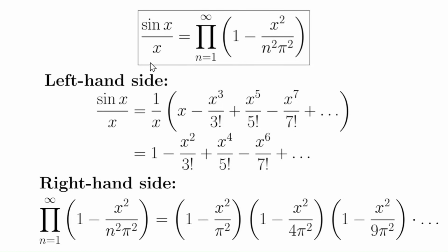Next, what Euler did was to take both sides of this equation and expand them into power series expansions. So for the left-hand side, we can write sine of x over x as just 1 over x times sine of x, and this is the power series for sine of x. Distribute the 1 over x, and we get this. And notice that the coefficient of x squared here is negative 1 over 3 factorial. It's negative 1/6.